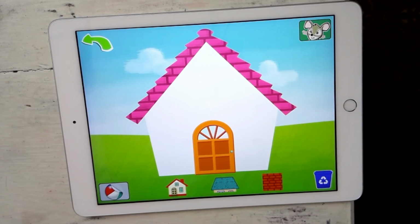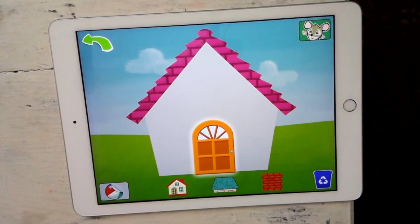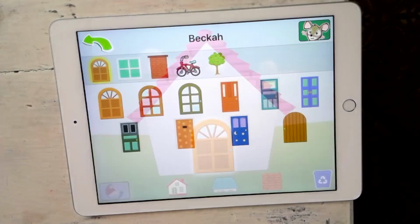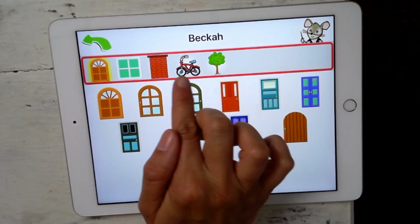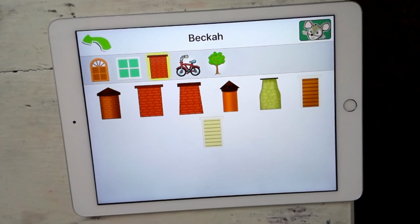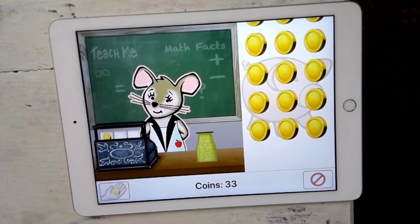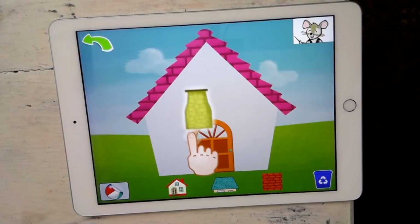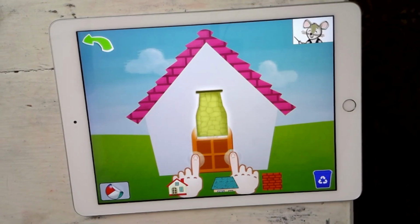So you can also buy some things inside the house. Tap the group to see those kinds of items. Let's look at an item. Chimneys. Various chimneys you can add. I'm going to pay for that. Thank you, and come back soon. Use one finger to move an item. Use two fingers to grow an item.